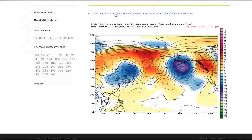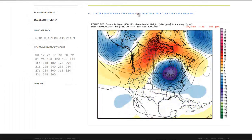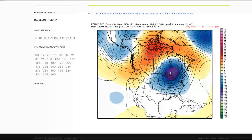And as we go out to the period here, you can see this big ridge is developing over the west coast. And in turn, in the 6 to 10 day period, that's going to cause a very, very deep trough to develop over our area. I'm talking early next week, which is going to bring colder and stormier conditions.